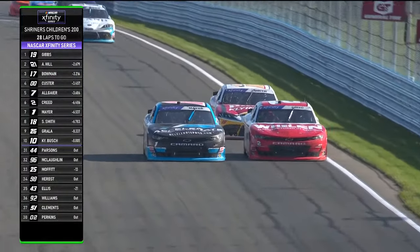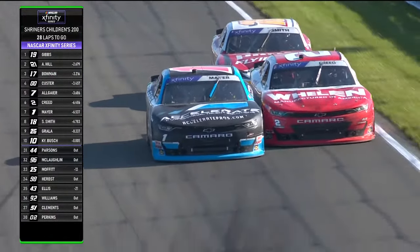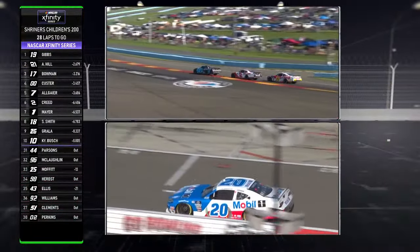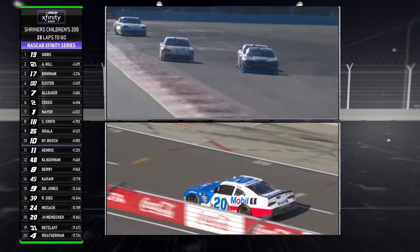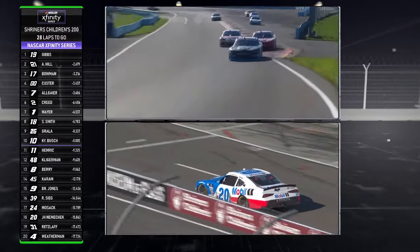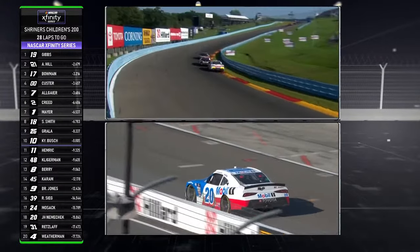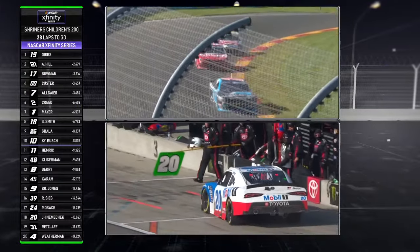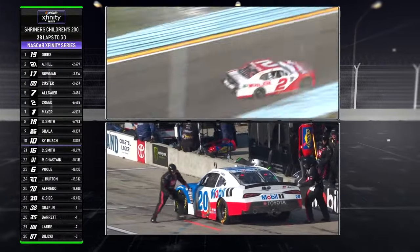He's trying to recover as Sam Mayer pulls to the inside of Creed, tries to complete the pass into 1. Sammy Smith trying to follow him through. Tight battle now for Mayer, for Creed, and for Sammy Smith. They stack it up now coming into turn 2, Sheldon Creed having been bypassed by Sam Mayer, just trying to stay ahead of the Sammy Smith car.